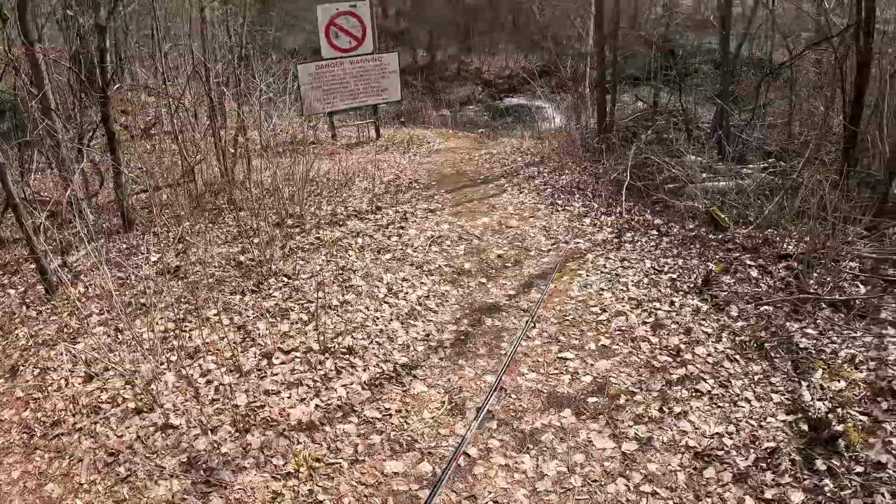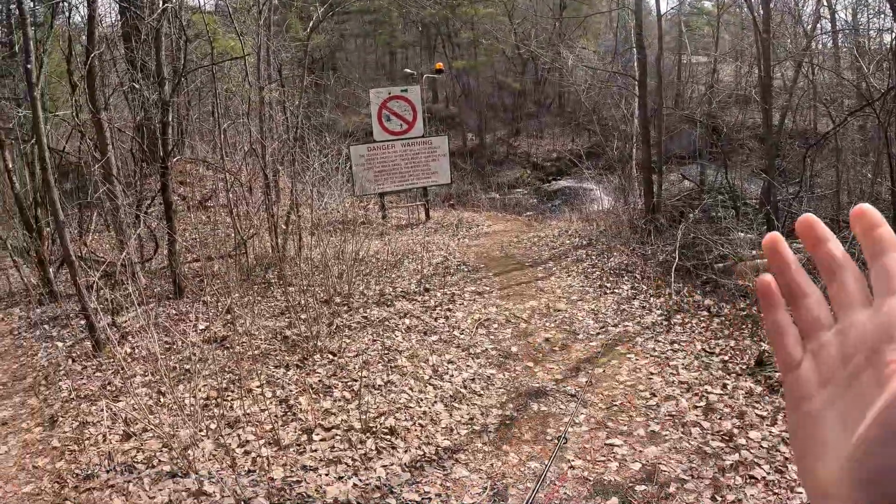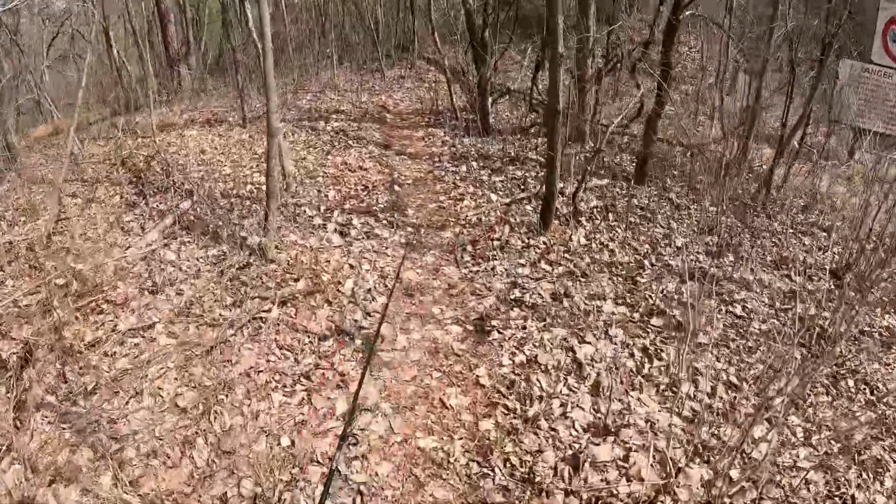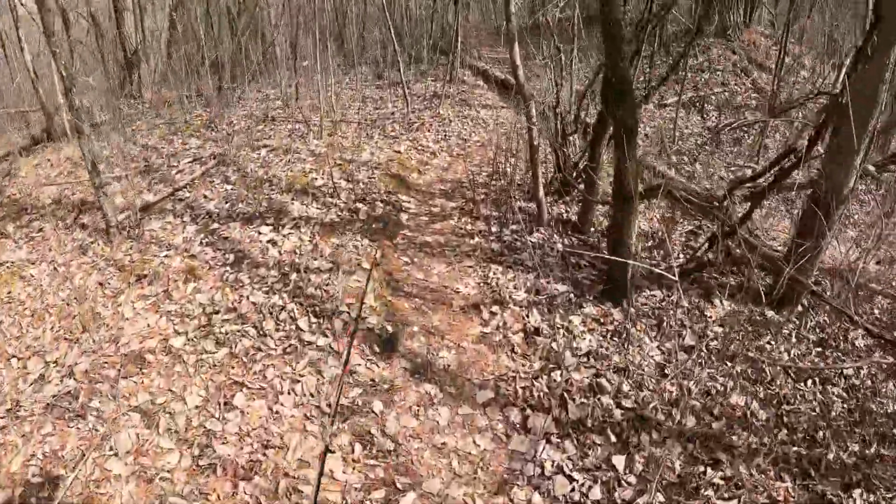So the river's actually right in front of me here, but I have to go this way to check out the actual water itself. So just bear with me, guys.